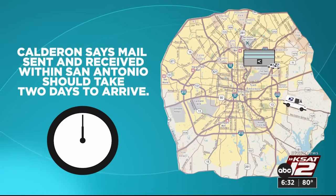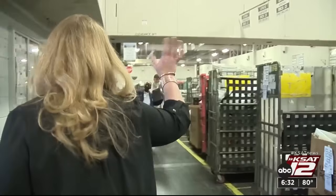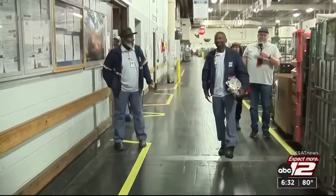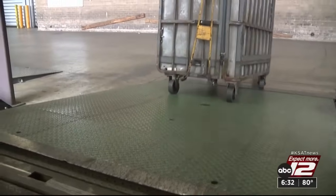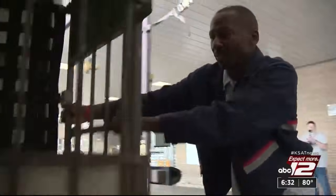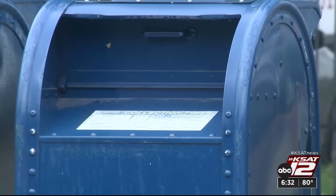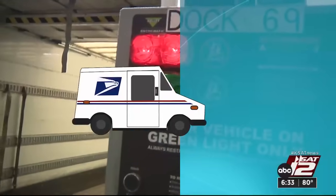Let's head out to the dock over here. Good morning. Hi. I am so glad that you are not camera shy. Right now, we've got some collectors who are getting ready to start to go out to the delivery units to pick up those early rounds of mail that have been collected from the mailboxes. We're talking about the blue collection boxes. And we'll be collecting it all up until about 2000 tonight.